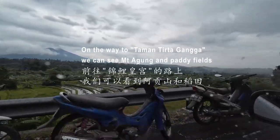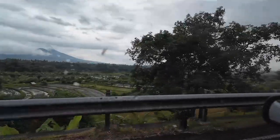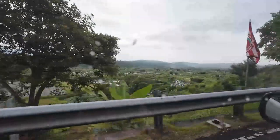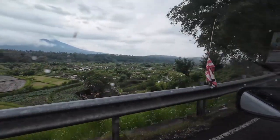Title paddy field lor. You can see the paddy field. Yeah, your title name. Yeah. You don't have to make it. I have been there. Okay.